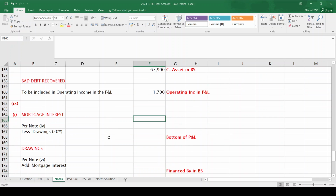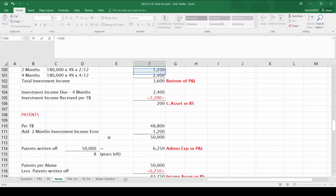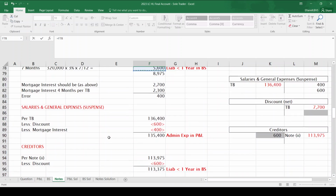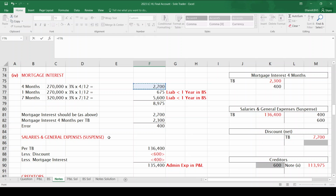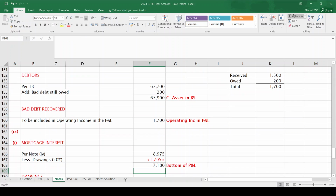So what is my most up-to-date mortgage figure for the year? I've worked it out earlier, and when I was working it out, I said I wouldn't write where it goes because it'll change later on. So the mortgage interest is 8,975, but they're now saying 20% of that is to do with drawings. So I need to work out 20% of it and take it away, which just comes to 7,180.